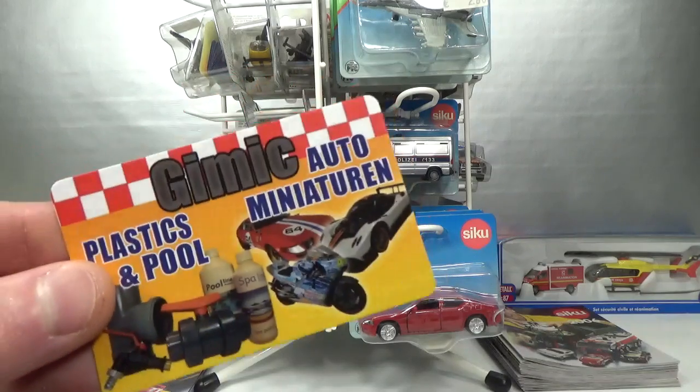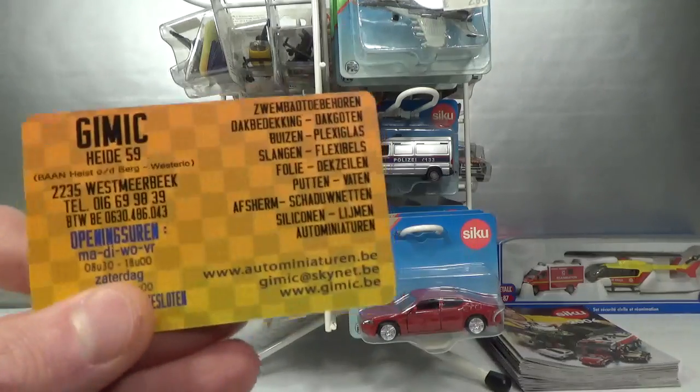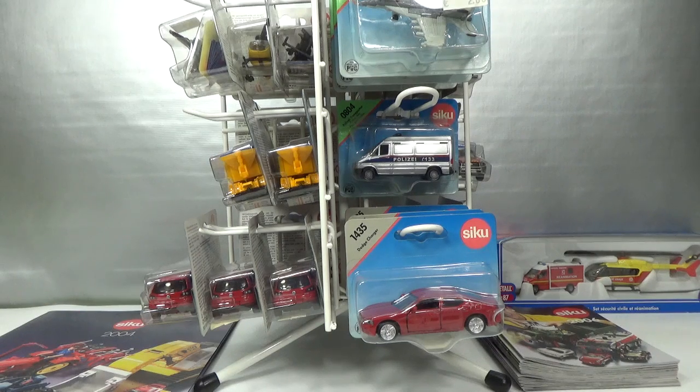So I want to thank the owner a lot for making me such a great deal. That's very awesome of him. That way he got rid of his remaining 1/64 3-inch stuff. So I kind of cleared the whole store of that scale, and I was very happy to finally acquire one of these countertop displays. These were pretty common in Europe some time ago, not anymore nowadays. Majorette had them, Matchbox had them, Siku, like this one. I don't know if it's common in other parts of the world. Let me know in the comment section if you know about these too.